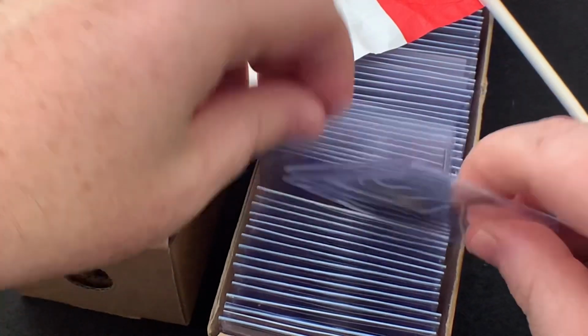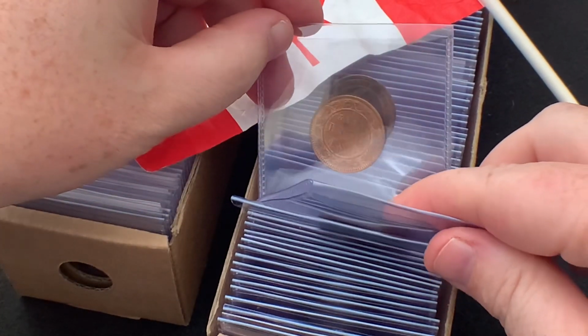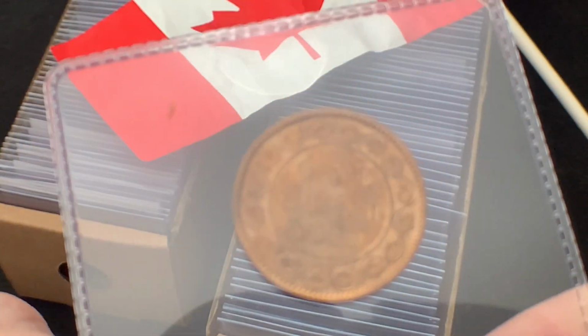Let's see. We'll get a truck on here. Oh, that's back to the... Guess I'm a little out of order here. Here is... Let me take this, get a better view here. Sorry, the plastics, it's hard focusing.